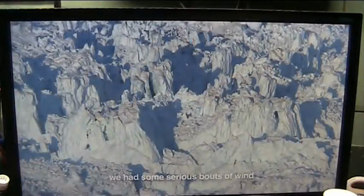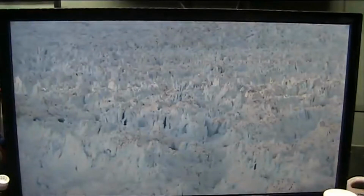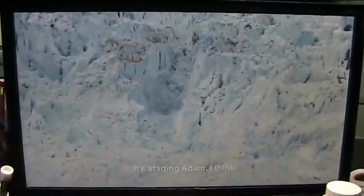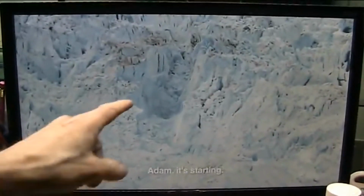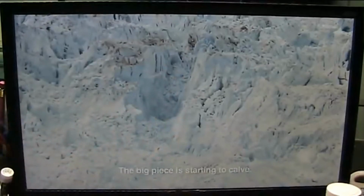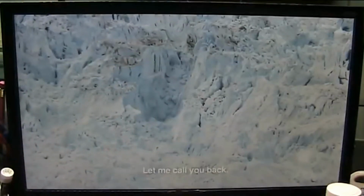We had some serious bouts of wind, but other than that, things are fairly well set up. Right, so he's just thinking everything's cool, and then all of a sudden, boom. Kind of, it's starting. Oh, wait, Jim. The big piece is starting to calve. Let me call you back. And that is not small Okay, stuff. bye.